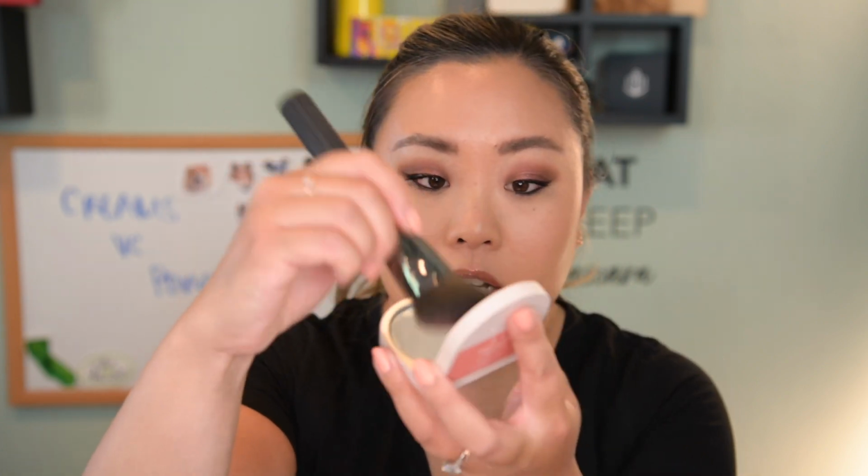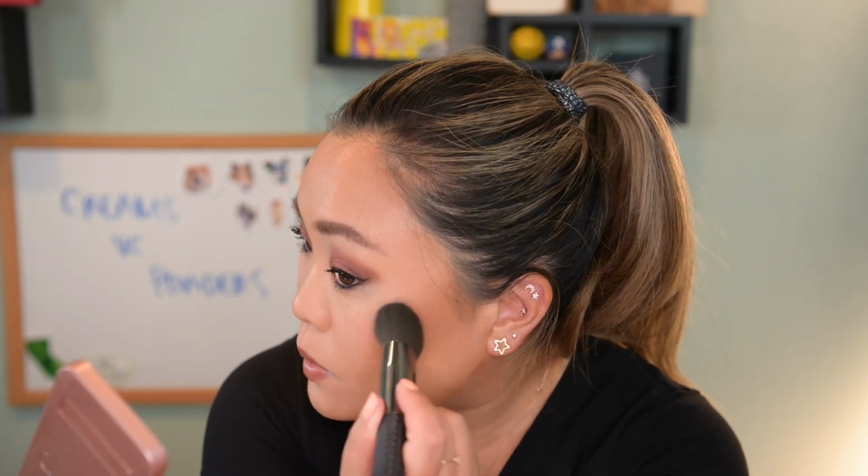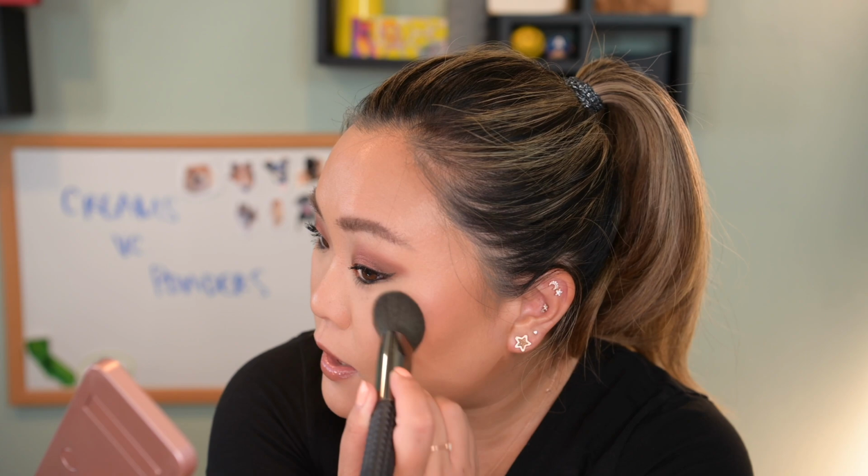For cream blush, I'm going to be using Rose Inc's Lip and Cheek color. This is in the shade Heliotrope, which is a gorgeous, beautiful neutral, a lovely, lovely cream blush. So I'm going to pick that up on a brush here, and I'm going to be pretty generous with my application here, and I'm just going to apply it onto my face in tapping motions here.